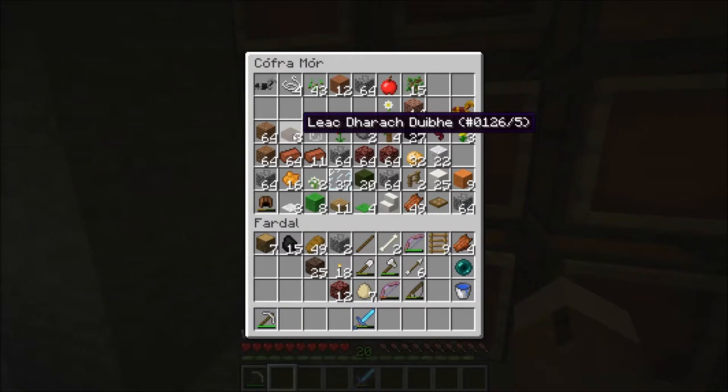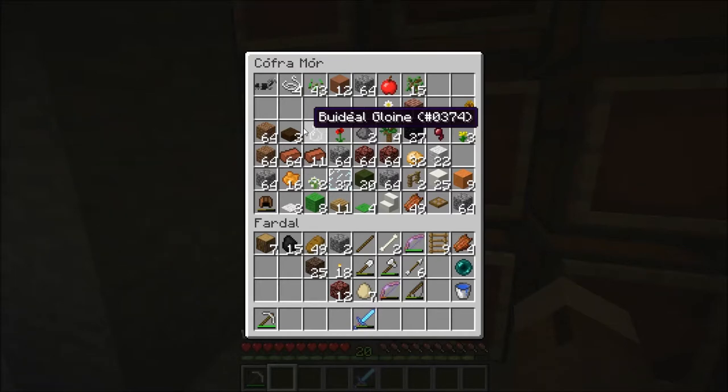The next is one. Lach darach dubha. There you go. Alright. Buidil. Buidil is the word for bottle. And then Glina. I can't remember, Glina. Oh, glass. Wow, bottle. Next one. Poipin. Popin. Okay. It's a poppy.